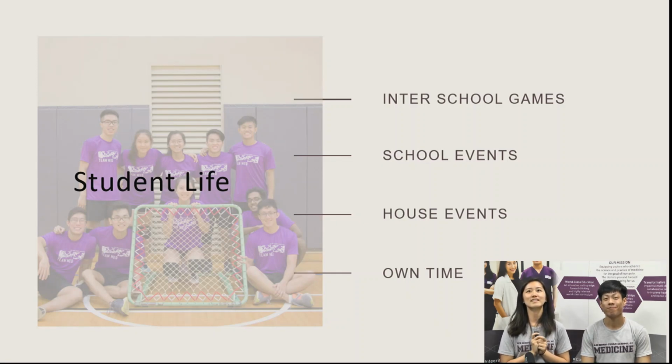for medicine. Yeah. And other than that, for school events and house events, there is the Inter-House Cup, which is similar to the inter-school games, but within the medicine faculty itself. In medicine, we have 5 different houses, and in the Inter-House Cup, the 5 houses come together to compete with each other in various activities, be it sports or non-sports, and game shows.